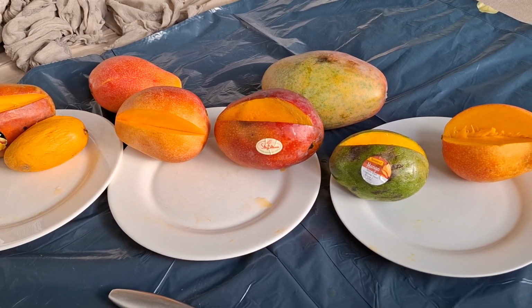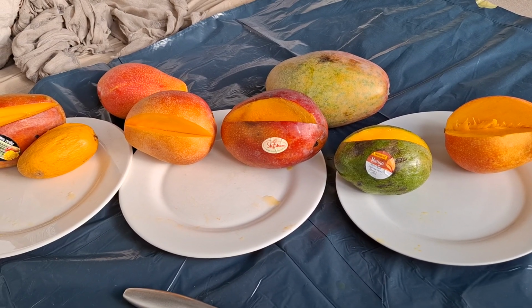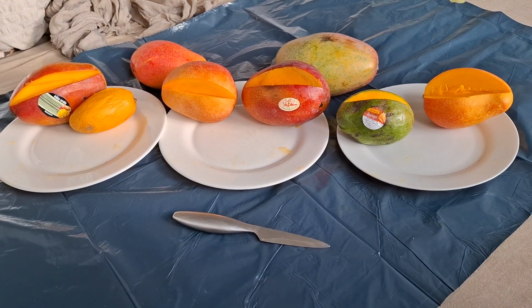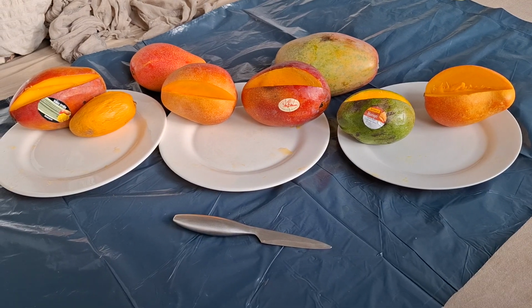But yeah, that's it, folks. When exactly you eat the fruit and how you treat the fruit is often more important than the actual variety. So yeah, the Egyptian mango, the Egyptian mystery mango is the clear winner.